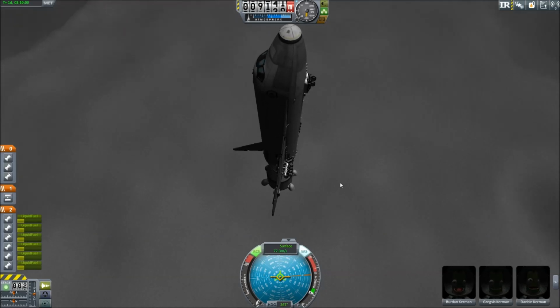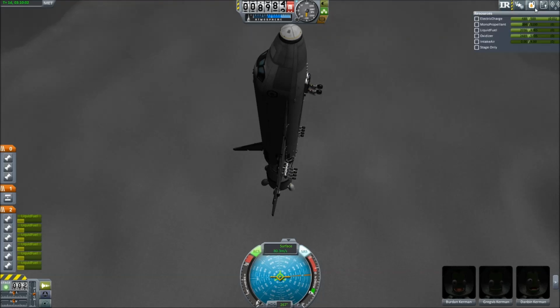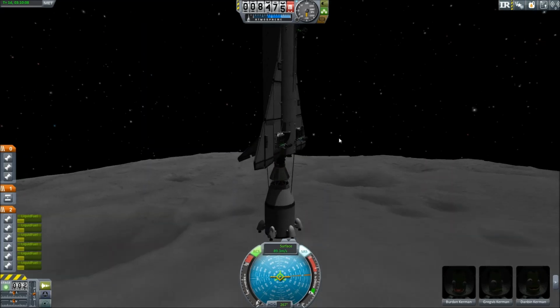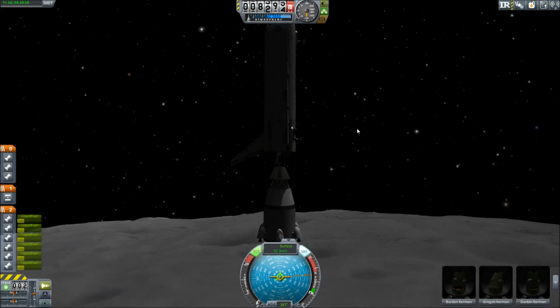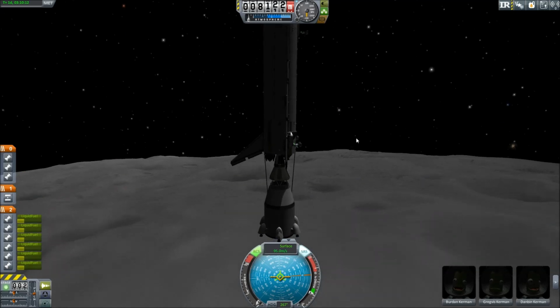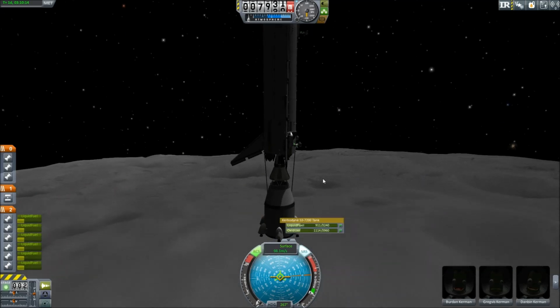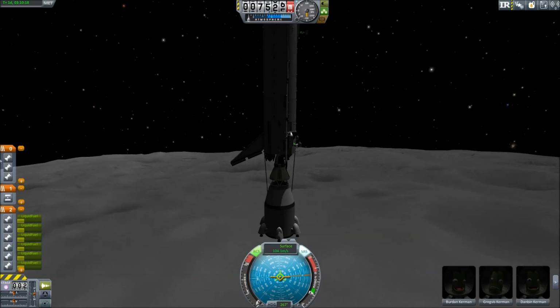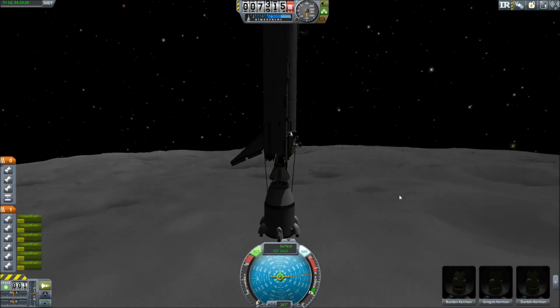Let's put our landing gear down. Now is as good a time as any. How much monopropellant do we have left? Not a lot. All right, that's terrifying. But we should be good. Again, we got lots of fuel left, so we can pretty much stall, you know, 20 or 30 meters over the ground. Let's do this.